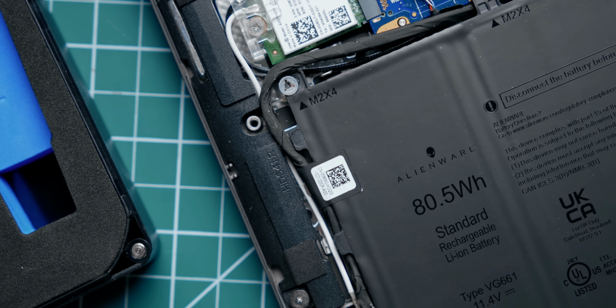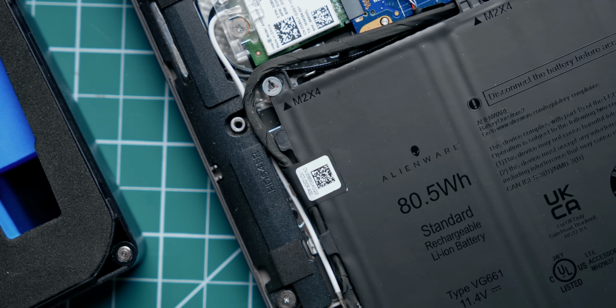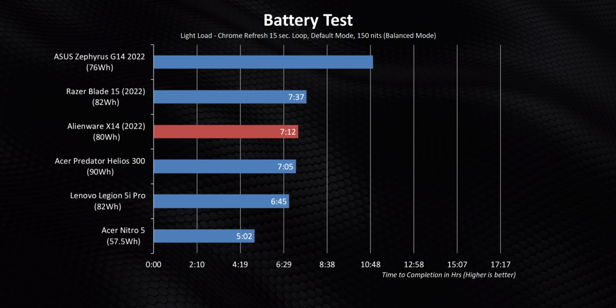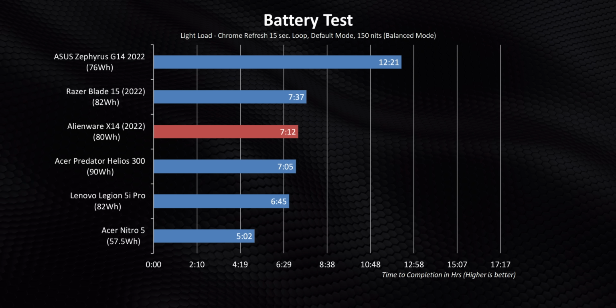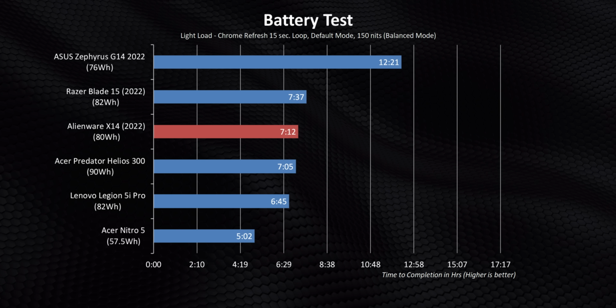Now, before I move on to battery testing, I've got to say, everyone here had high expectations for the X14 since Alienware managed to cram a pretty big 80 watt-hour battery into this small 14-inch frame. That's actually a bit bigger than the 2022 version of the Zephyrus G14. But like a lot of laptops I've looked at before, this one suffers from the Alder Lake problem of pretty disappointing battery life when just doing regular tasks, like web browsing for instance.